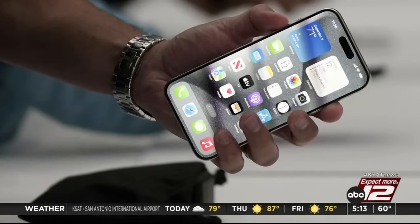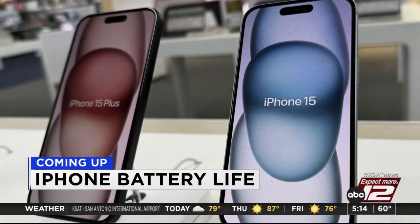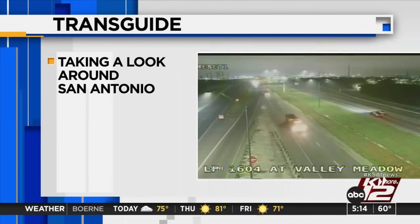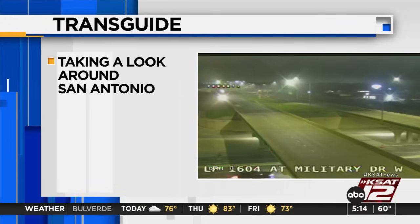5:13, 60 degrees. Up next, Apple is making a big promise when it comes to the battery life for its newest iPhone. And checking TransGuide right now, we are going to see fog more widespread this morning, as we've talked about for a few minutes here on the early edition of GMSA. Justin is in for RJ, and we're going to tap into his expertise coming up.